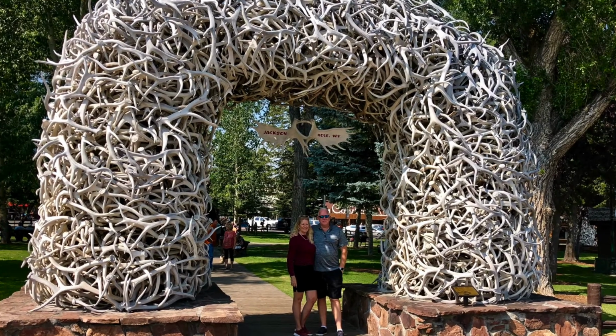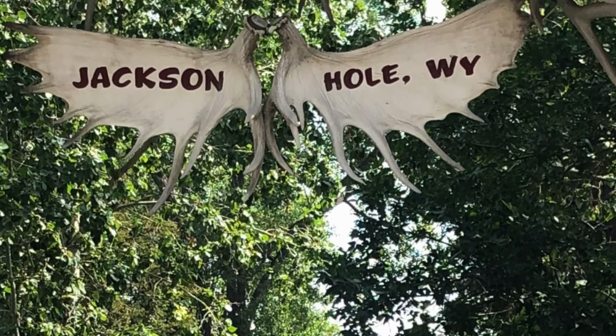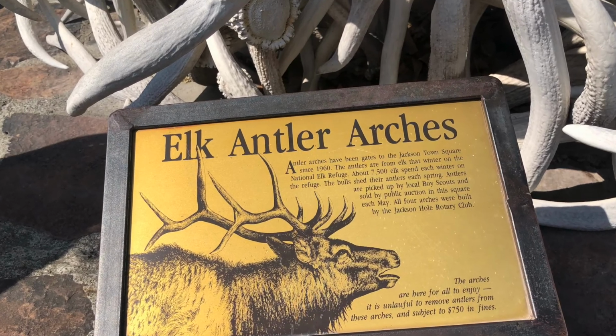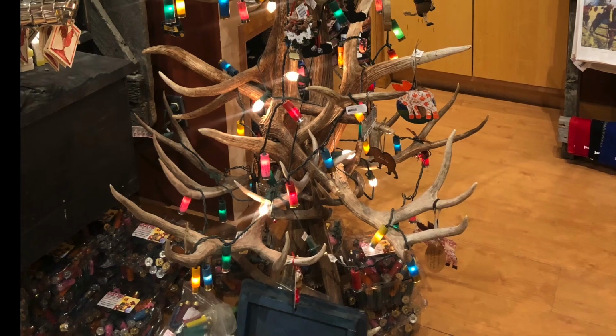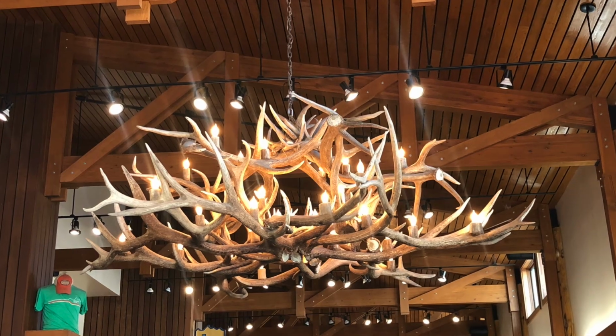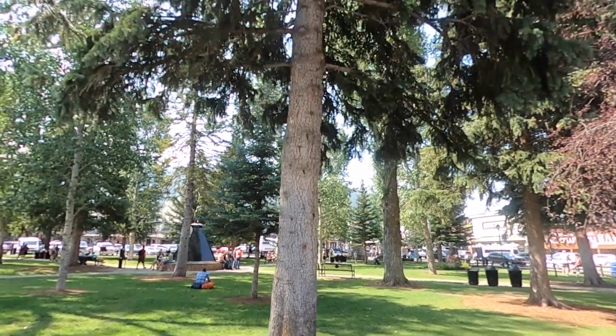Started our day in this cool town, Jackson Hole, a town in Wyoming that sits at 6,237 feet high, with a population of 10,500. Jackson is famous for their skiing and their ski resorts, but they are also famous for their town square.